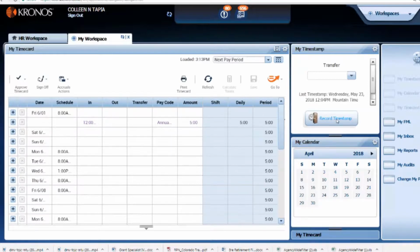Now, you won't be able to adjust or go back and fix any previous timestamps. So if you forget to clock in when you start your shift, let your supervisor know and they'll be able to correct that for you. Again, this is just for those non-exempt employees who are not troopers, CBI agents, or temporary employees. Okay. So that's the My Timestamp.